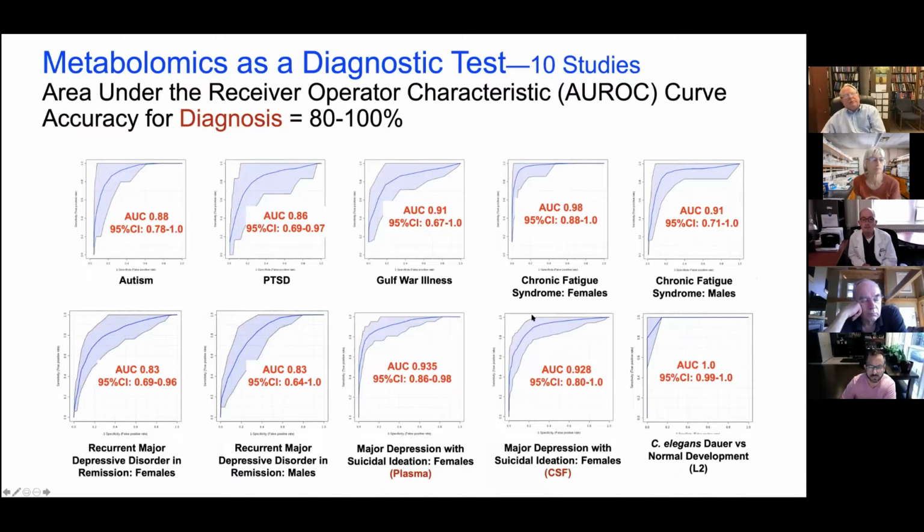This is an example of the receiver operator characteristic curves for 10 different studies that we've done. Each one of these represents $500,000 of research by 5 different people in our lab. And you can see that using metabolomics produces ROC curve accuracies of about 0.85 up to 1.0 in experimental models like C. elegans. But even in depression, where we're looking at cerebrospinal fluid or plasma, the accuracy of diagnosis is still very high.